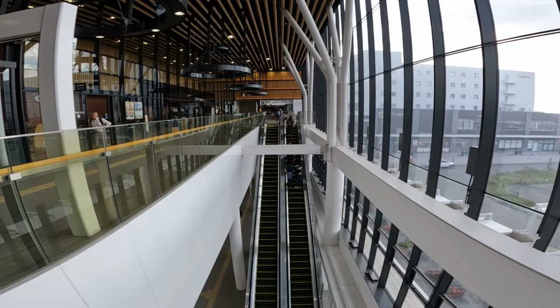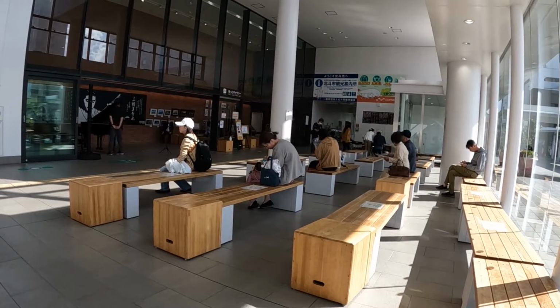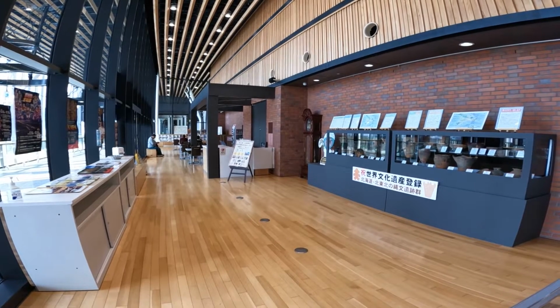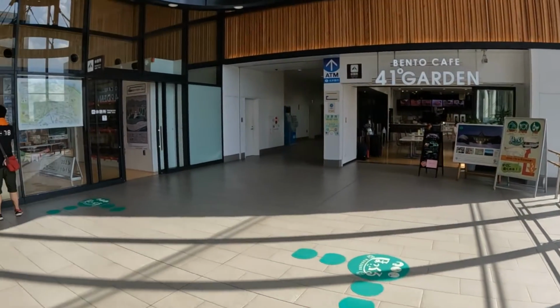Now back to the train station. Shin Hakodate Hokuto is the Shinkansen station of Hakodate, roughly 20 minutes by local train from Hakodate. Not the ideal location, but hey, you'll have a seamless transfer between the Shinkansen and the local train to Hakodate, or the limited express train to Sapporo. The station itself is beautifully appointed, and it's a pleasant place to wait for your train.